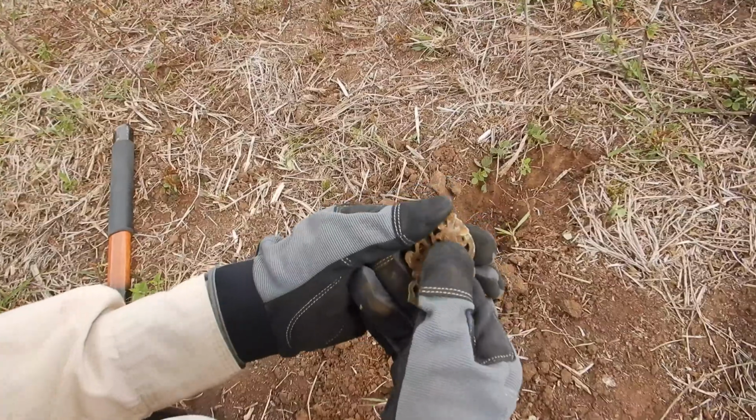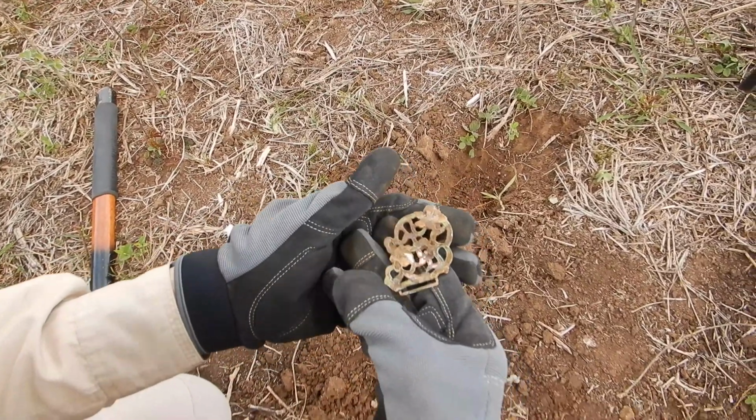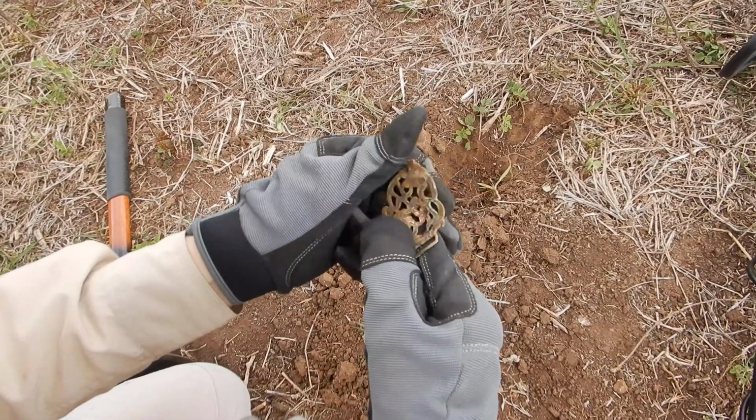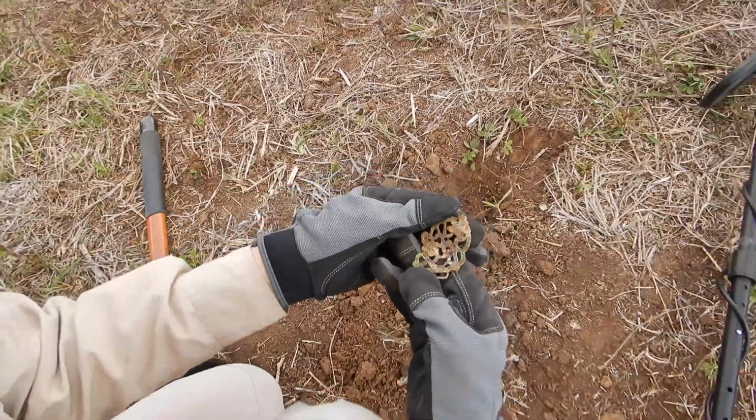Okay. Well, there's a rock that came out with it. I'm afraid it was resting on that rock. Yeah, it could have been on that. Nice one. Has that got colour in it? Yeah. Looks like it's got a bit of blue. Some enamelling, maybe?